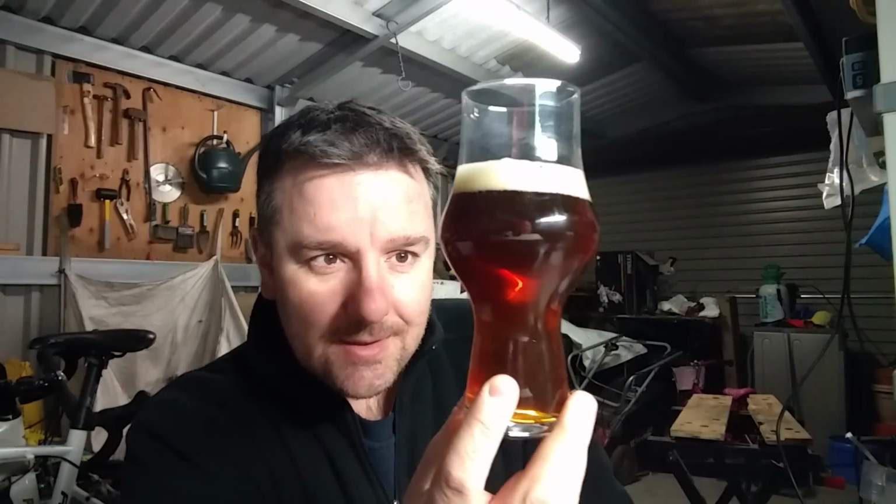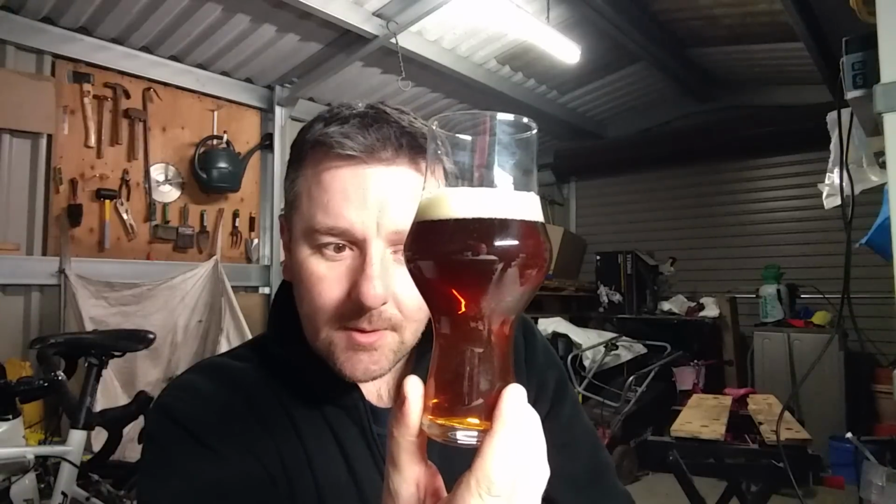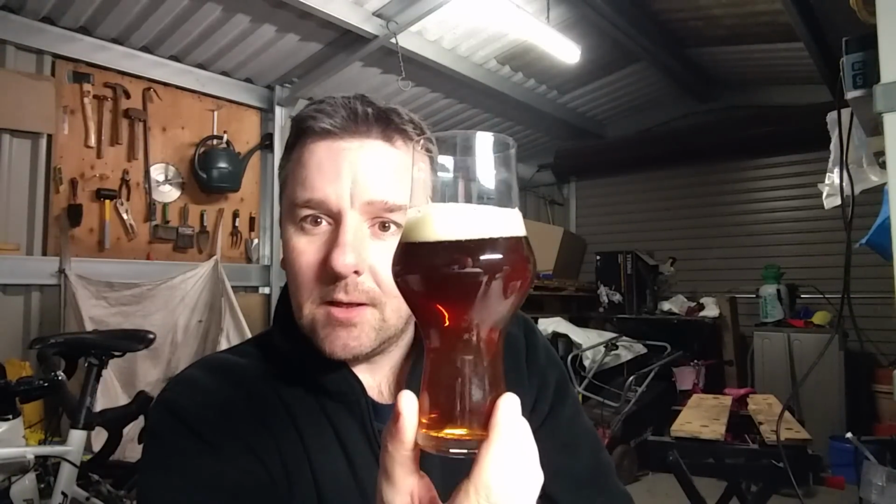So yeah, it's obviously not the first time I've tasted it. Loved it, absolutely loved it. And there it is. It is a nice little brown colour. It's nice and clear as well. Nice bit of carbonation on that, and a lovely little head on top.